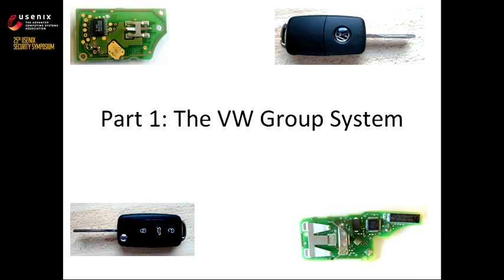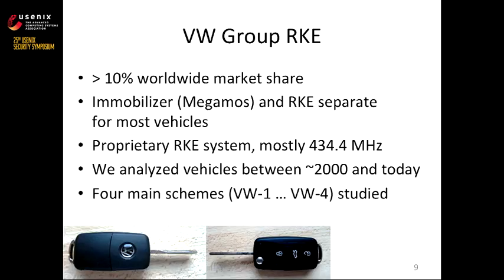This brings me to the first case study, which is a system employed by the VW Group. For those who do not know, VW Group is formed of Volkswagen, Audi, Seat, Skoda, plus a few luxury brands such as Porsche. And all in all, they have around 10% worldwide market share. So it's one of the leading automotive companies.